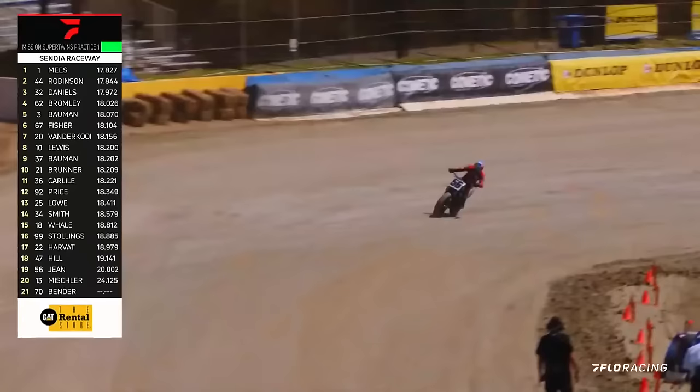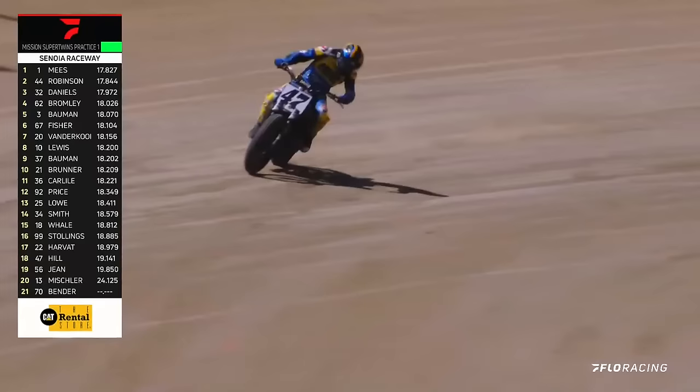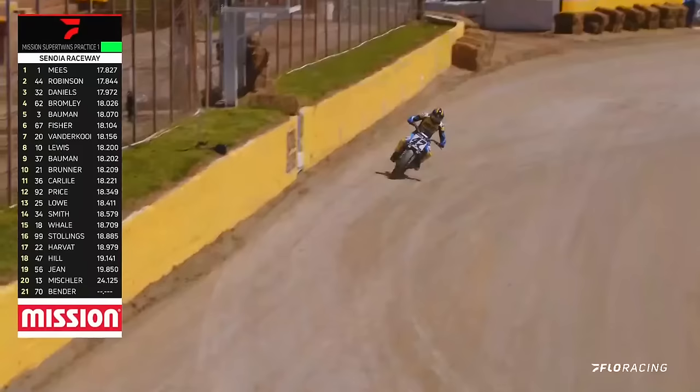They come out according to the point standings, so some of the riders out here have not made it to a main event just yet, including the 99 of Kevin Stallings, the 47 of Michael Hill, the 22 of Mitch Harvitt, and the 56 of Jordan Jean, and as Ralph pointed out, the Honda 13 of Morgan Mishler. Here's Hill on the 47 right here. I like his setup this year. That yellow and blue looks good together. Yeah, it does.